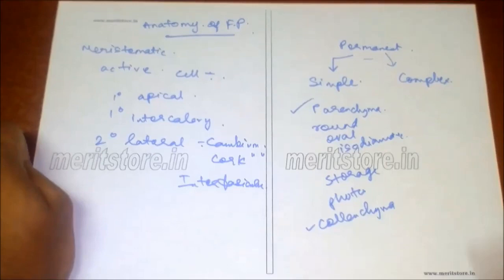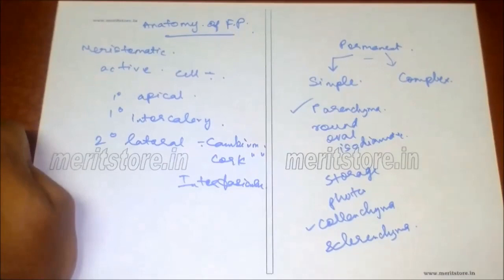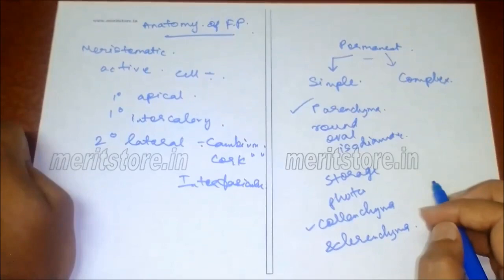And then the last part is sclerenchyma. Sclerenchyma is the third type of simple tissue. It is highly lignified and consists of either fibers or sclereids. They are dead and have no protoplast.